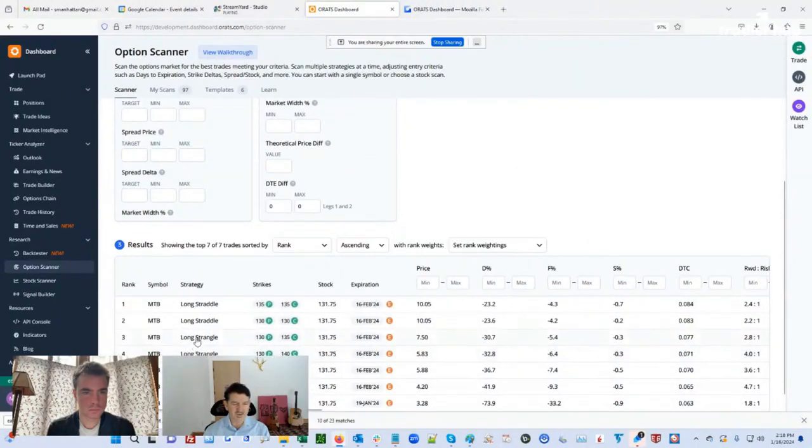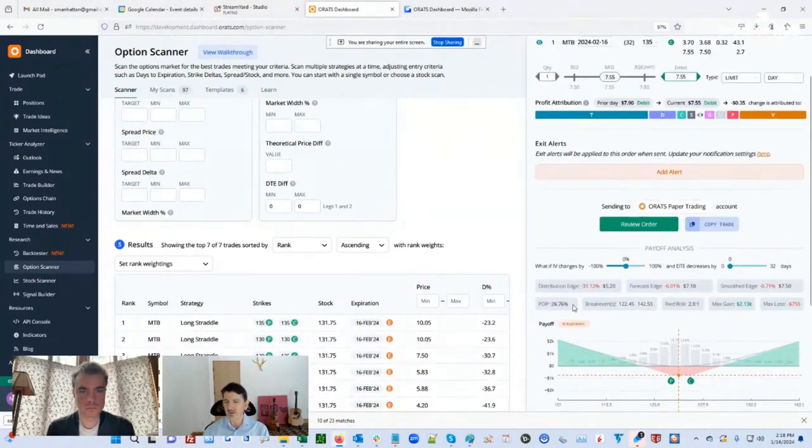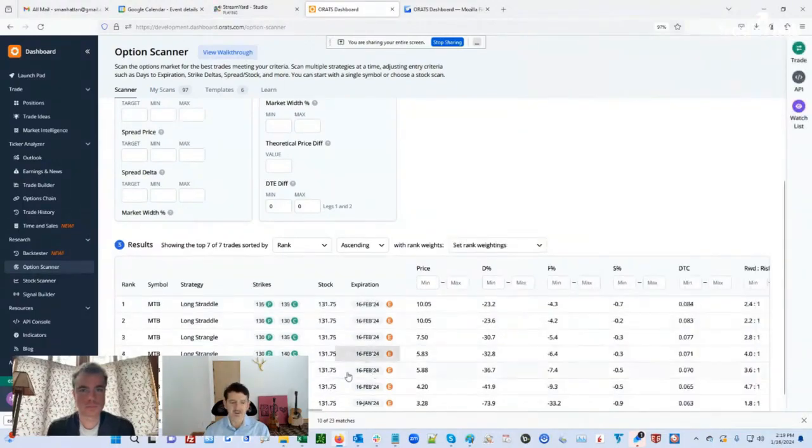Let's look at how a strangle looks. So those are two straddles. The best strangle is this one, the 130, 135 with stock at 131.75. So it's less expensive, but the probability of profit is actually pretty close to what we saw with the straddle. Reward to risk, again, we have it worth $7. This isn't that exciting. And then what I might do is, here's the 130, 140, a lot cheaper.